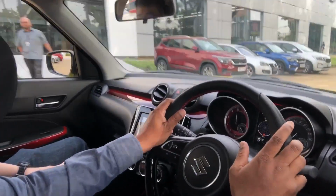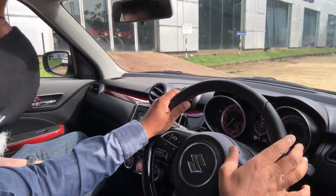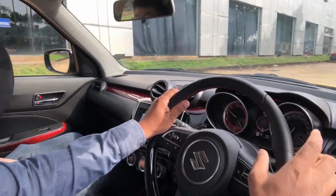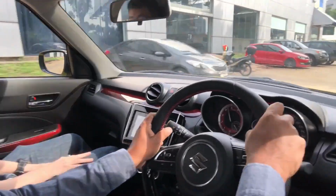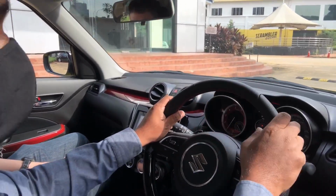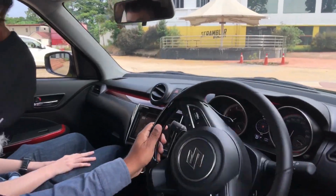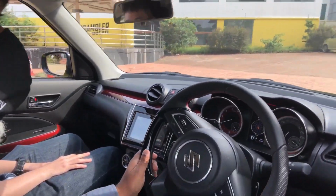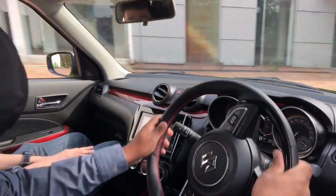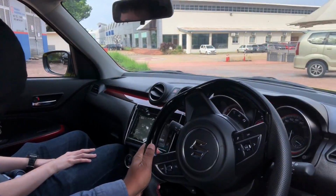So how does a lightweight compact hatch accelerate? Well, this one accelerates from 0 to 100 in just 8 seconds. Now, I don't have enough tarmac to do that, but it's still nippy enough. Great for city driving, nice steering feel, firm, communicative. Good brakes.